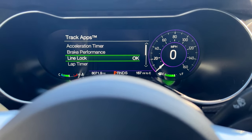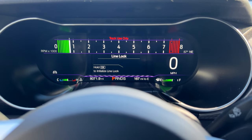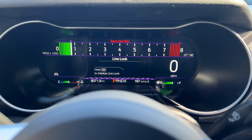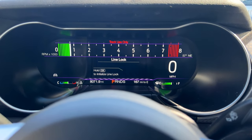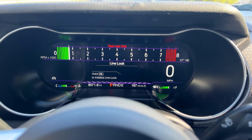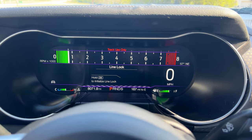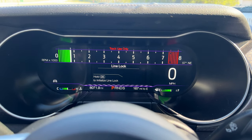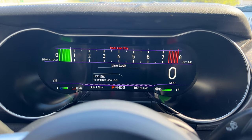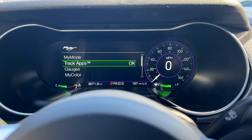Line lock. Line lock is good stuff. Basically, you hold your brake down as hard as you can. It will set off line lock. It will lock the front wheels, and you can do a burnout to your heart's content. When you are through with your burnout, you can hit the OK button and you will roll out of that burnout. So if you're at the drag strip and you need to heat up your tires, there you go, line lock.